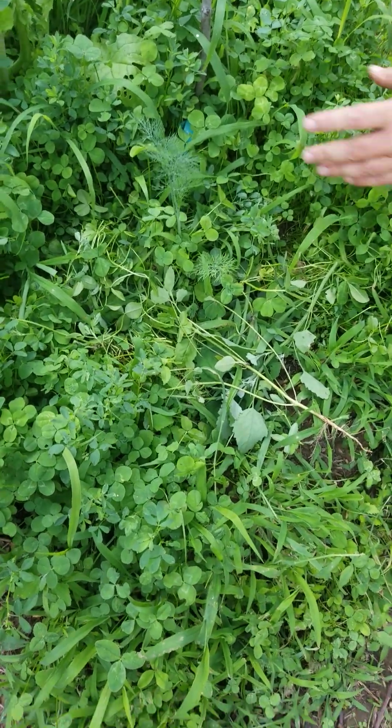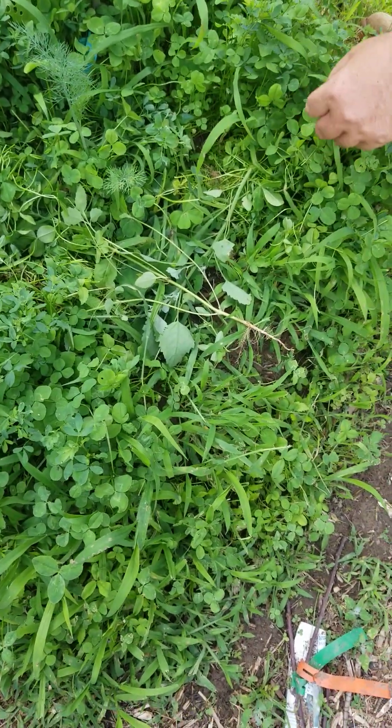Fennel or dill or something. Oh, I don't know what. It's either fennel or dill or something.